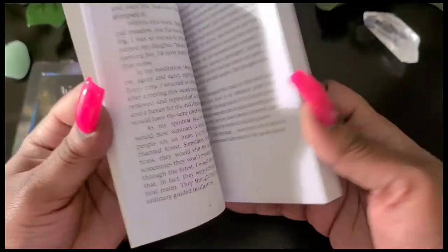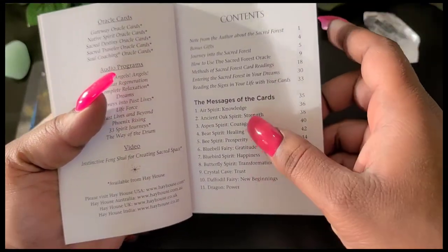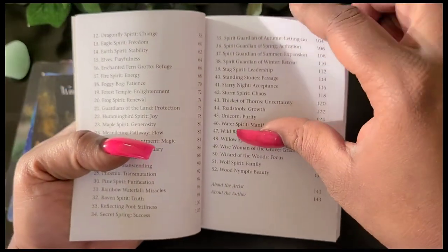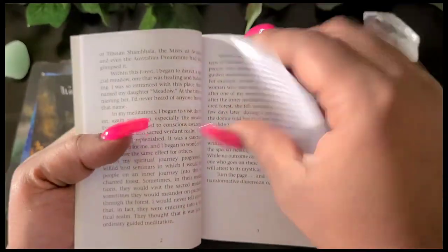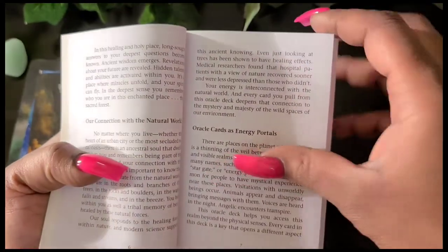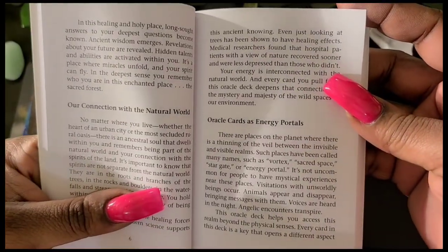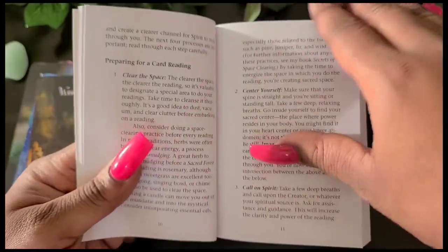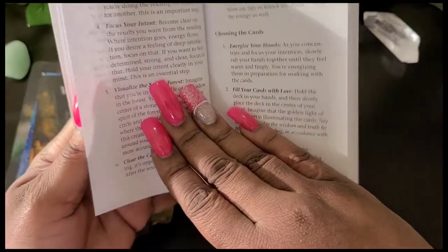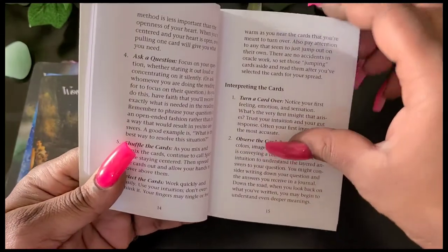And it's numbered, I'm sure. Let's see if it's numbered in the book. Likely it is numbered. Yeah. Messages of the cards. All the numbers of the book. Let's see what else. Our connection with the natural world. Oracle cards and energy portals. How to use the sacred forest oracle. Prepare for a card reading. Choosing the cards, interpreting the cards.